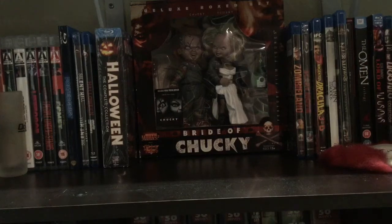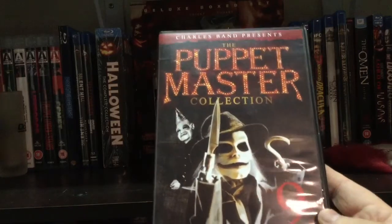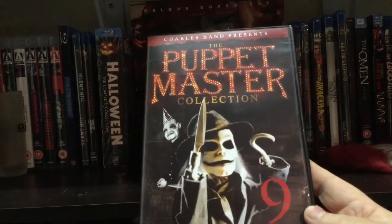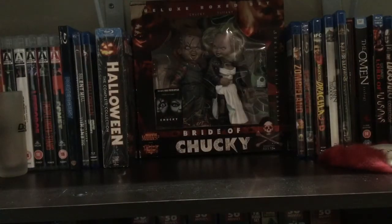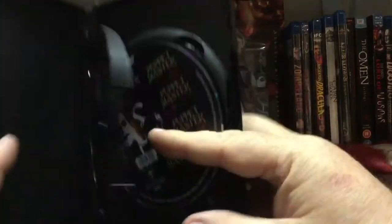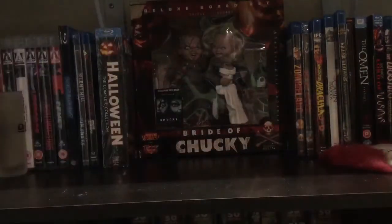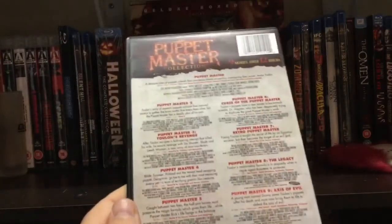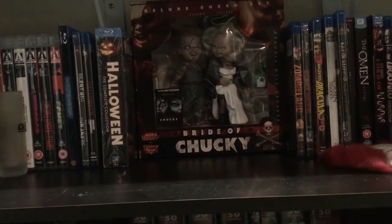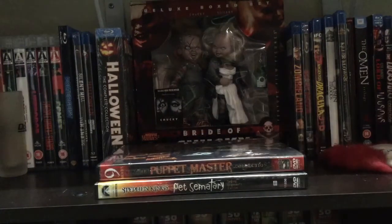Next, I picked this up at Walmart for dirt cheap. This is the Puppet Master collection. Nine movies. I bet I paid $9 or less for it. About $1 a movie, I'm going to guess. In case you're interested in these, the four movies are on one disc and five on the other. So you can kind of imagine what the quality is going to look like on these. It's not the greatest. Put out by Echo Bridge, not one that I'm real familiar with. But it was watchable. Unless you're a big fan of these movies, I'm not thinking that they have to be in your collection. I'm going to put the ones I've gone through up here for now.